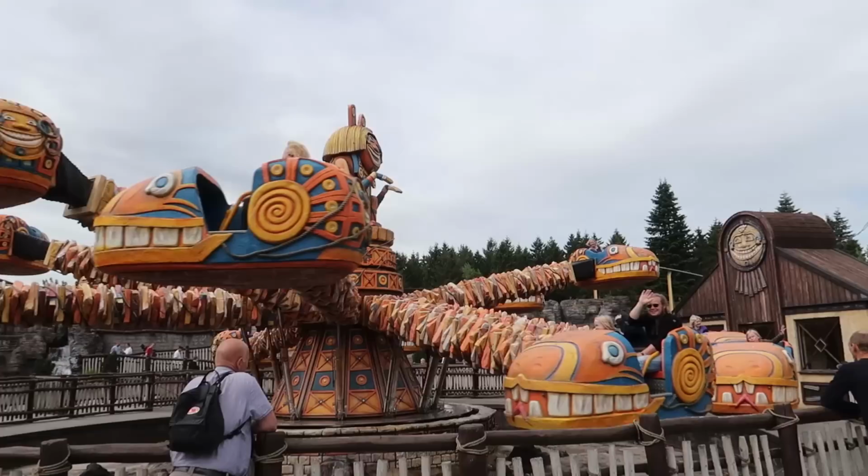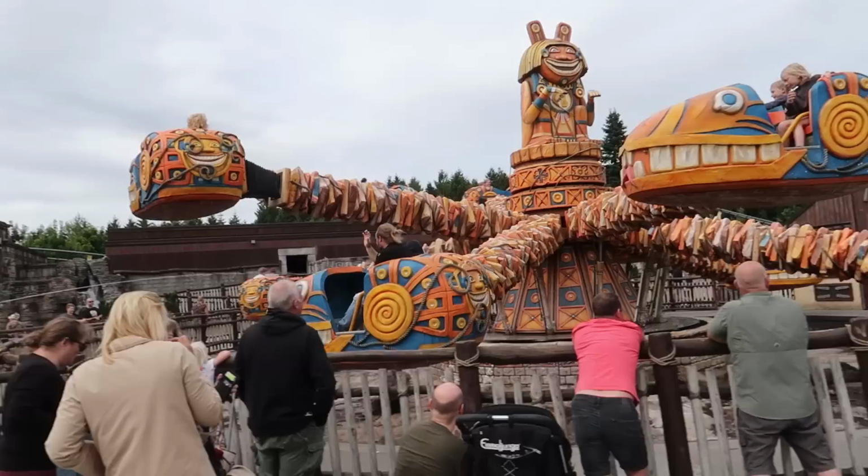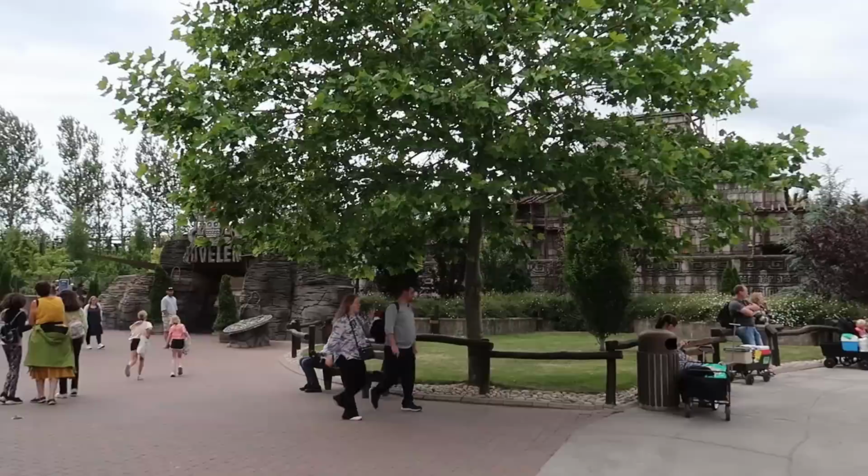Made our way now here to Mexican land. Look at this. Nice themed flat ride. And looking forward to Juvelen. It means jewel in English. Oh my God. Look at that, it squirts you. It's right at head level as well. Oh my God, that is a soaker. That looks great, that does. But here it is, looking forward to this. Everybody always talks about this ride, Juvelen. And looking forward to giving this a try.